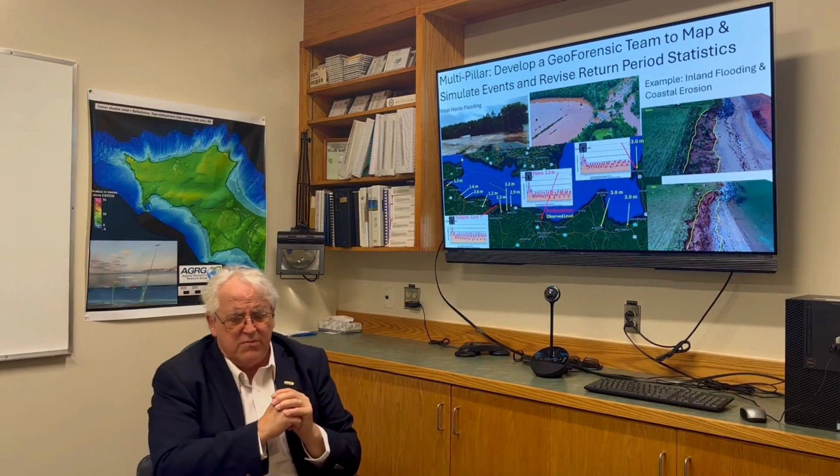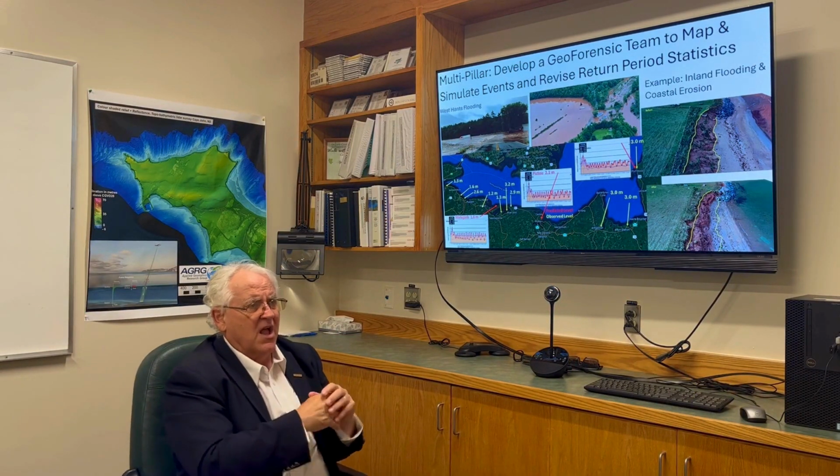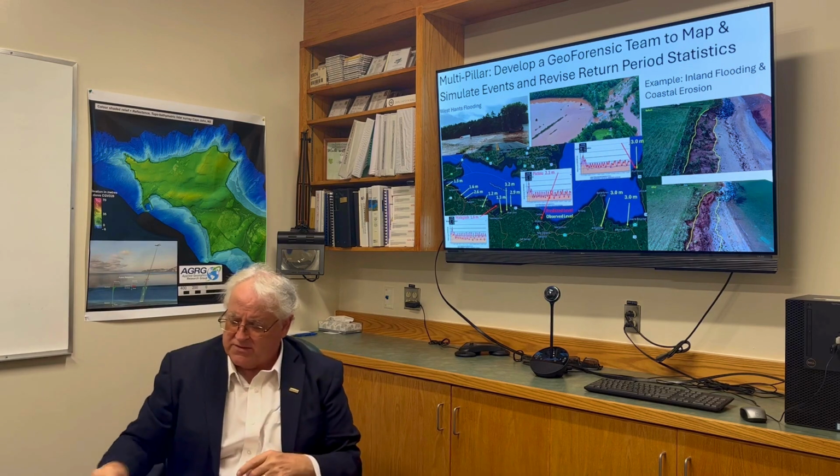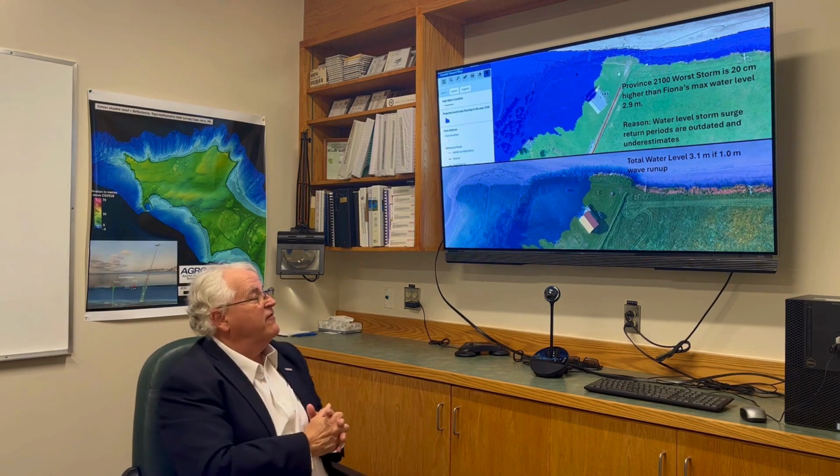Similarly, we did the same thing after the big 2003 flood event in West Hants, where we mapped those high water events. These are important to update our return period, so how often an event will happen.